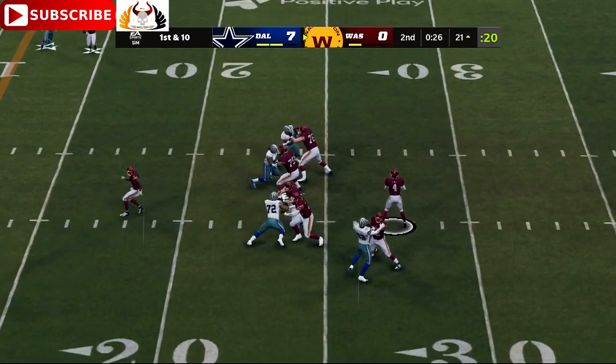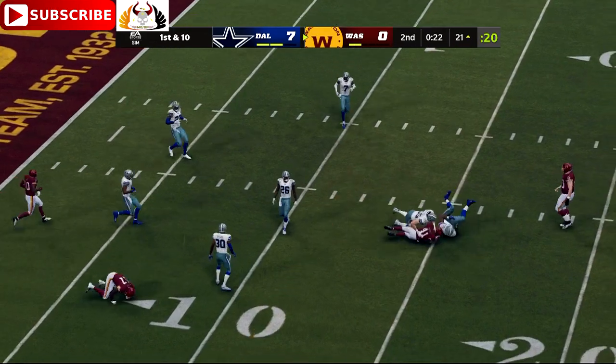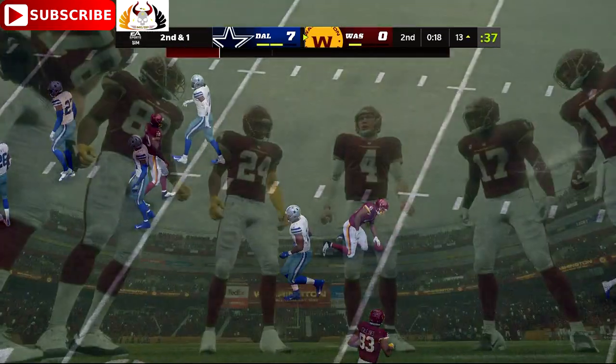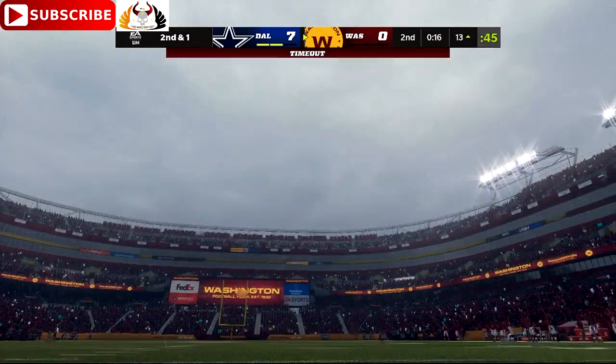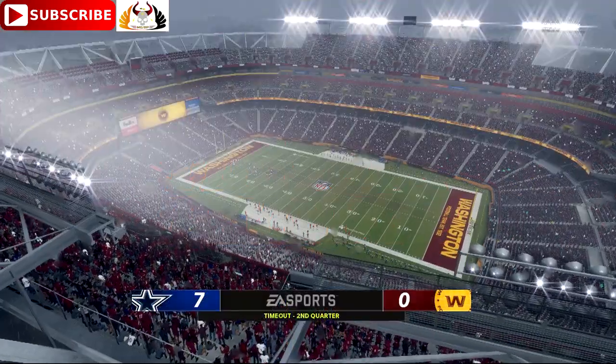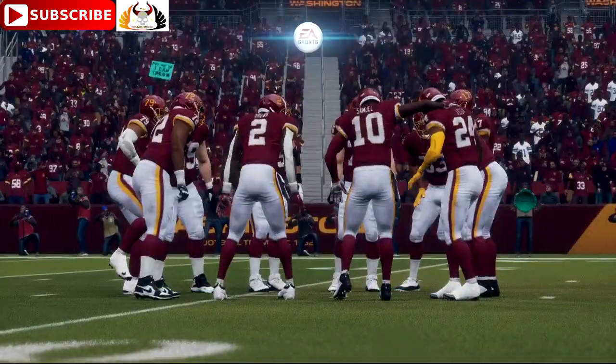Again, it's Heinicke. Now he'll dump it underneath to his running back, complete. And they'll bring him down at the 13-yard line. Now Washington going to go ahead and use their final timeout, as they stop it with 16 seconds to go in half number one.